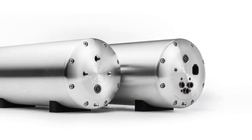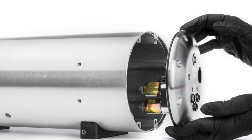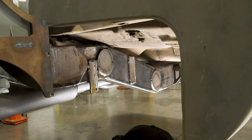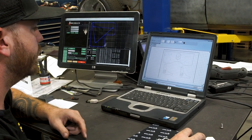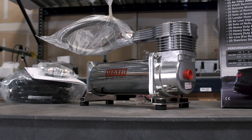So basically what we're doing is installing two of the Accuair tanks on this. One's gonna be an Endo VT43 and the other one's just gonna be a T3. And we'll tee them together so that we have 6 gallons of air, but one tank on each side of the frame. So it's gonna look pretty cool. And then we'll have our Viair compressors mounted to each tank also. Two of the Viair 485s is what's gonna be running this system.